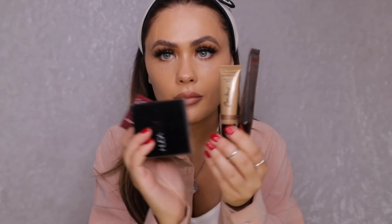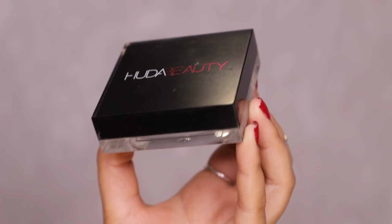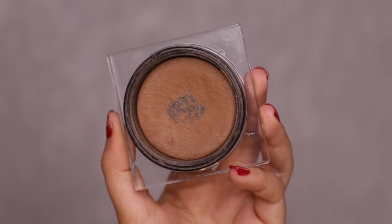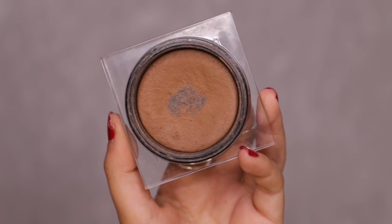Contouring products you can get in many different forms, such as powders and creams, and I have a few here that I wanted to show you because I do really recommend these. First thing first, we've got the Huda Beauty Tantour. This comes in a variety of shades, and I really love how blendable this is. If you're someone who's fairly scared of diving into the contouring world and you want to start off with something super easy, then you can use this one.